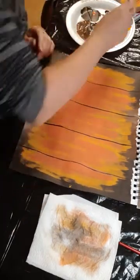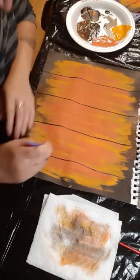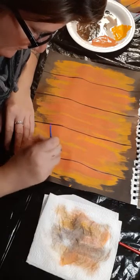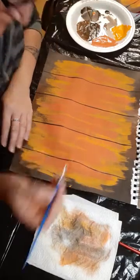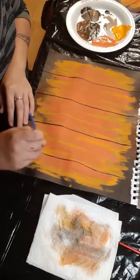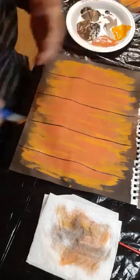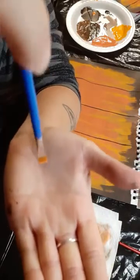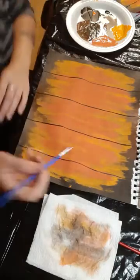And then I'm going to go into the orange. You don't have to wash your brush. Tap it off a bit and just put some more orange here and there. Not all the way straight up, but just hit and miss. So when I'm brushing on there, my brush is flat like that, and I'm just going up and down on the skinny part.